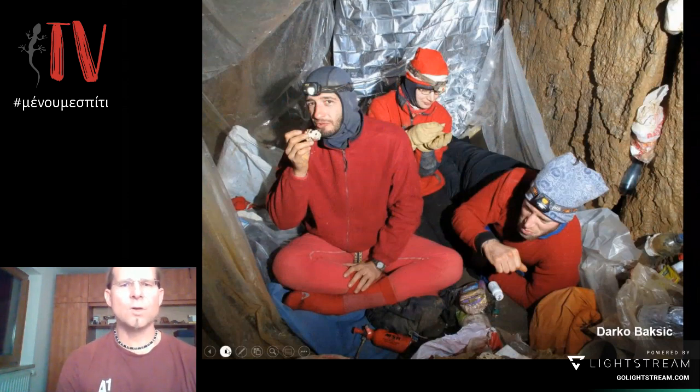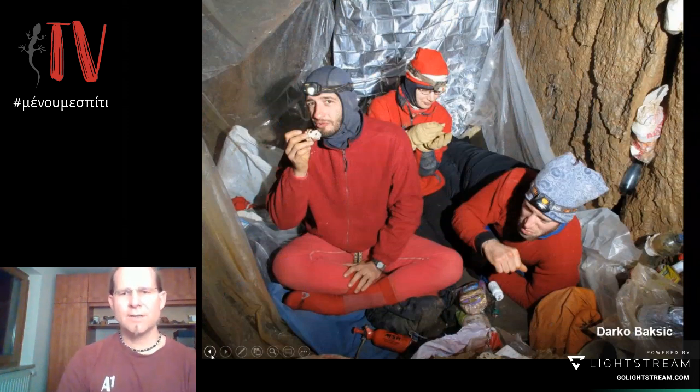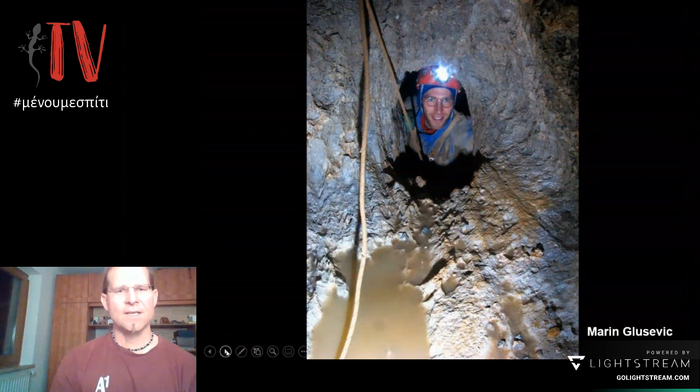There's only one small place where you can put a bivouac, at minus 350. So if there are three people, it's very cozy and warm. But if one guy or one girl turns during the night, all the others have to do it as well. Yeah, and again, narrow paths, a little bit of water under extreme low flow condition. Under high flood conditions, it's not a good idea to be there.